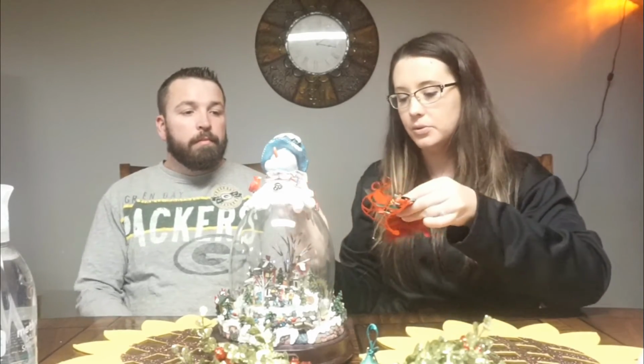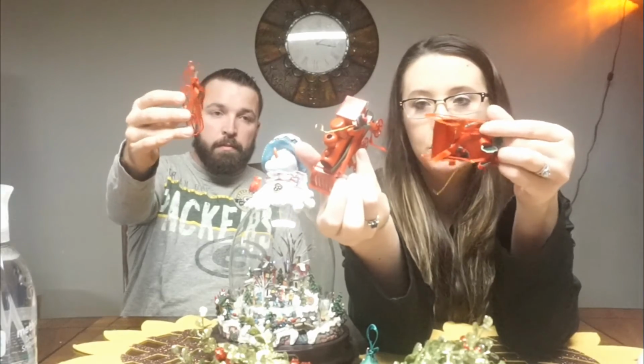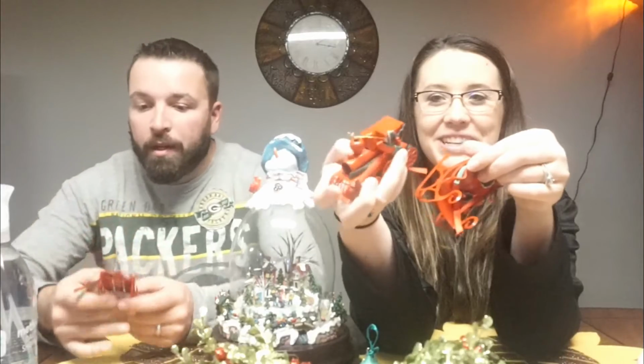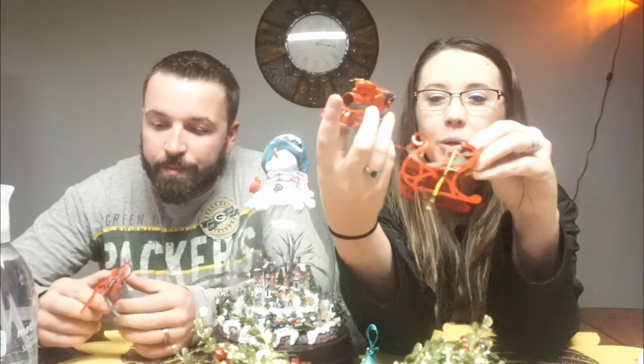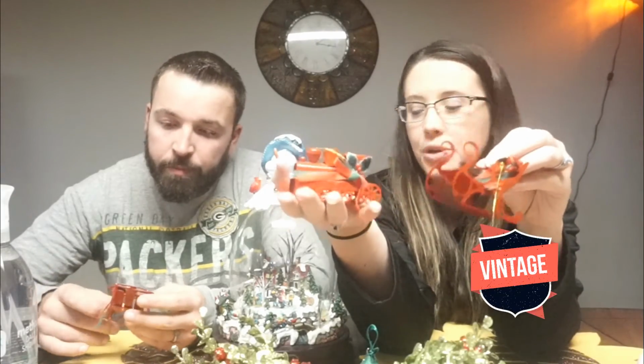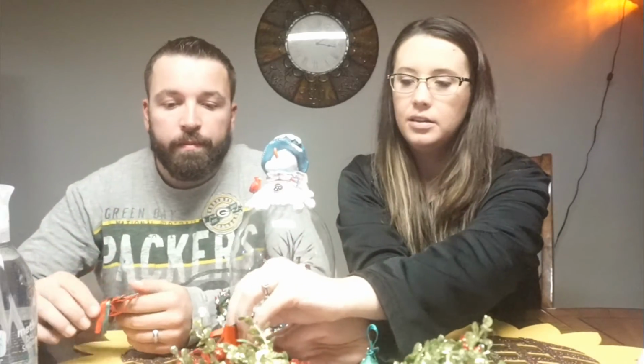And then, speaking of ornaments, we found these nice metal red ornaments, and there's still more there that we'll probably buy. They were 50 cents each. I thought these looked like classic ornaments. Because, yeah, a sled, a train, a sleigh. This is a sled. Oh, and then we have an airplane somewhere, I think. Yeah, and a helicopter. That's it, just the helicopter.